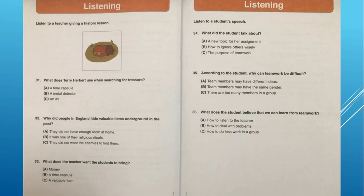Number 31. What does Terry Herbert use when searching for treasure? A. A time capsule. B. A metal detector. C. An axe.